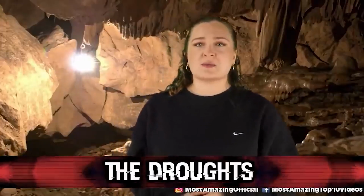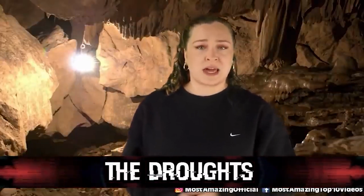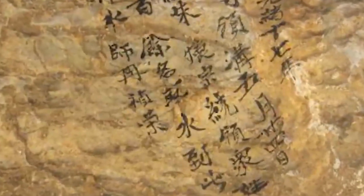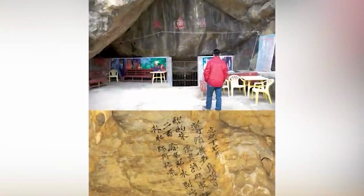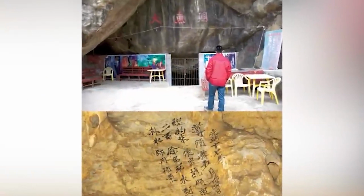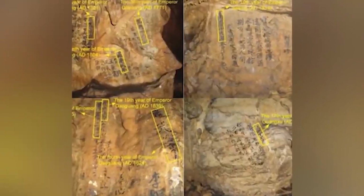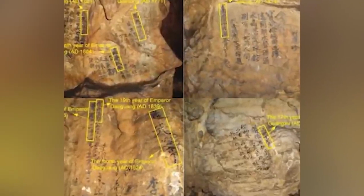Ancient drawings and writings were found covering the walls of the Dayu cave, which is located in central China, and a lot of them detail different droughts and such that were experienced during the time of their writing. According to these drawings, people would come to the cave for either water or to pray for rain in times of drought. The writings reveal some of the horrors that the people of the time experienced while going through these periods of drought, including severe starvation, social instability, and conflict between government and citizens.